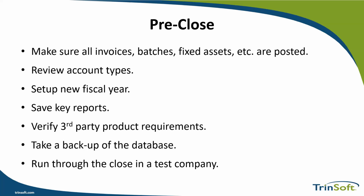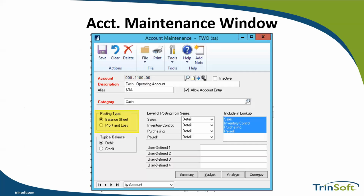All right. Now that we have these pre-close recommendations made, let's look at the actual GP closing process. And first, here is that smart list or account window. So once you run that smart list and you've identified any accounts that may have been set up incorrectly in the last year, you can navigate there to the posting type. You see there's just a little radial for balance sheet or P&L. Just make that adjustment, whichever way that needs to be done, and that will again save you a ton of time in the close process.